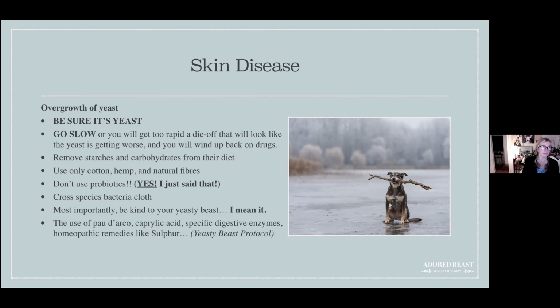Is it Pau d'arco that's ethically sourced? It's Pau d'arco that you've seen a certificate of analysis and you know it's the cleanest one on the market, that kind of thing. Because you don't want to add herbs to your dog's body that you don't know are really clean herbs or nutraceuticals and the like.